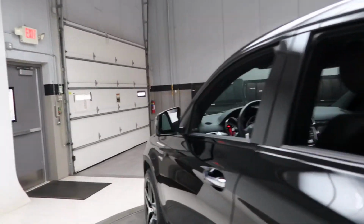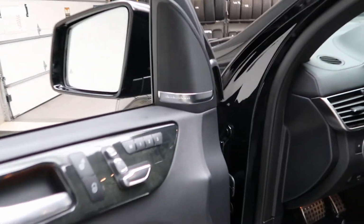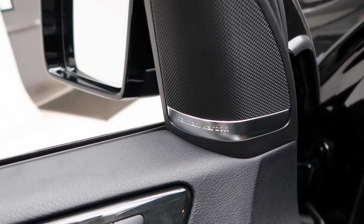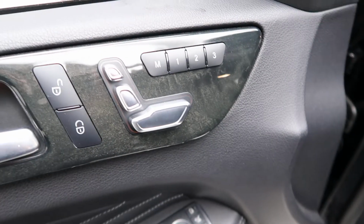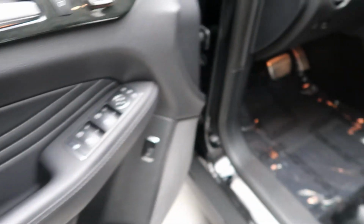Coming alongside, this one does come with the lane tracking package, which is going to give you an active blind spot assist, lane keep assist. On the inside, we got Harman Kardon sound system in black anthracite wood trim, memory seats, power windows, heated steering wheel.